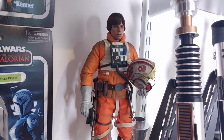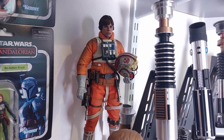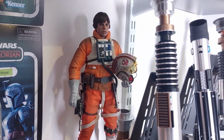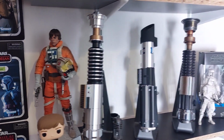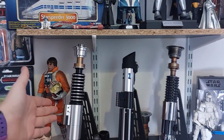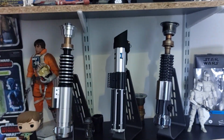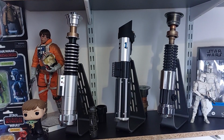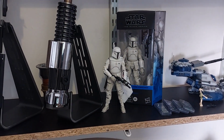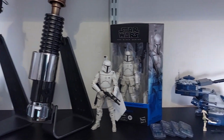Which I love. I really love this Hot Toys Luke. As I say, I'm not jumping to collect many Hot Toys, it's just because I think it looks really nice. I think it looks really good. And then my lightsaber collection, I've got 3 so far. I've obviously got this Luke's, Darth Vader's, and Obi-Wan's there, which look really nice. And then we've got another Black Series with the prototype Boba Fett, which I think looks really great.